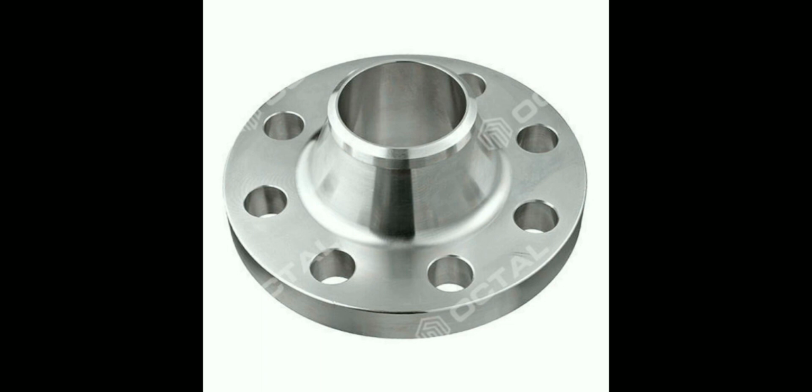A weld neck flange is a type of flange designed to be butt welded to the end of the piping or a system. So by use of a butt weld, they connect the flange to a piping system. And next, it has a long tapered neck which is welded to the pipe, providing a smooth transition of the flow of a fluid or gas. And the flange also has a raised face that helps in proper alignment and sealing when connecting to a matching flange.